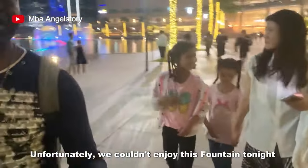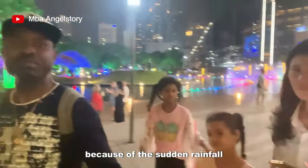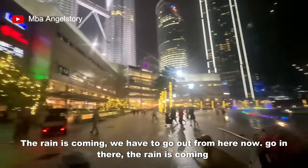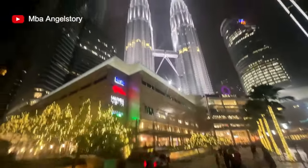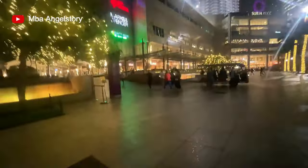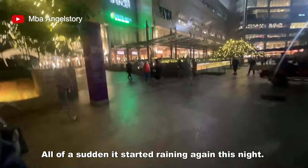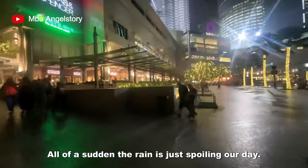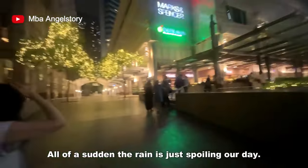Unfortunately, we couldn't enjoy this fountain tonight because of the sudden rainfall. The rain is coming. We have to go out from here now. Go in there. All of a sudden, it started raining again this night. The rain is just spoiling our day.